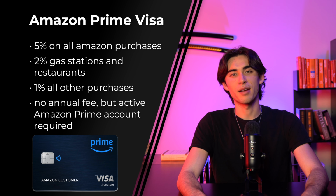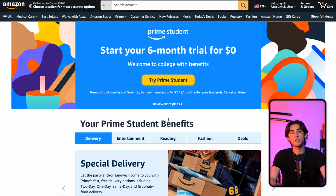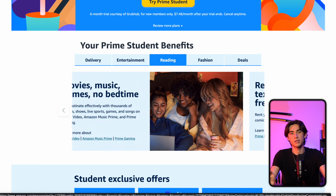The next card on the list is one of my personal favorites. It's the Amazon Prime Visa. So technically, this one doesn't have an annual fee, but you do have to have an Amazon Prime account in order to apply. The great thing though is as students, we get a discount on Amazon Prime. We get the first 6 months free and then $5 a month thereafter, or $60 a year.